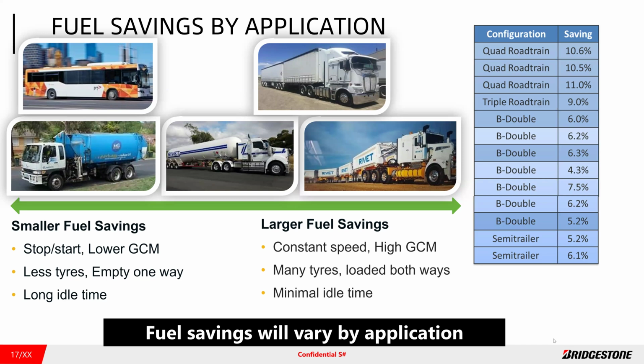As you move to the right, the larger fuel savings come from vehicles that are generally doing constant speed. They've got high GCM. The vehicles generally have many tyres: B-doubles, triples, quads, etc. Quite often the vehicles are loaded in both directions and there's minimal idle time. So in general, we would work with the customer to work out what their general operations are, and we would recommend Ecopia or other tyres depending on their usage.